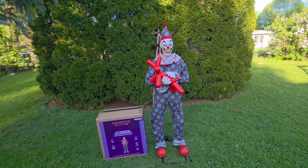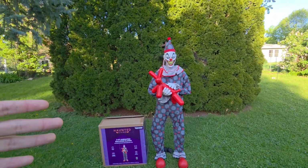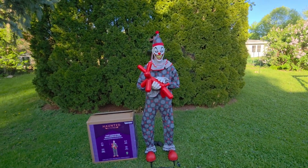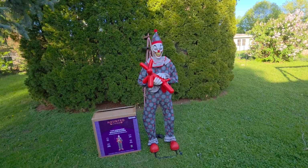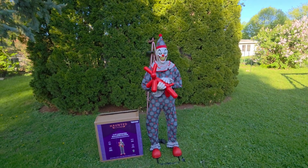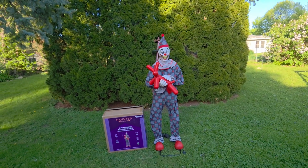Now, I really wanted this guy last year to go along with my Peekaboo Clown because I was going to do a little clown area. I could not find this thing anywhere. He was sold out online. I went to 3 different stores across my state. None of them had him. I checked my local store like twice a week. Never had him.